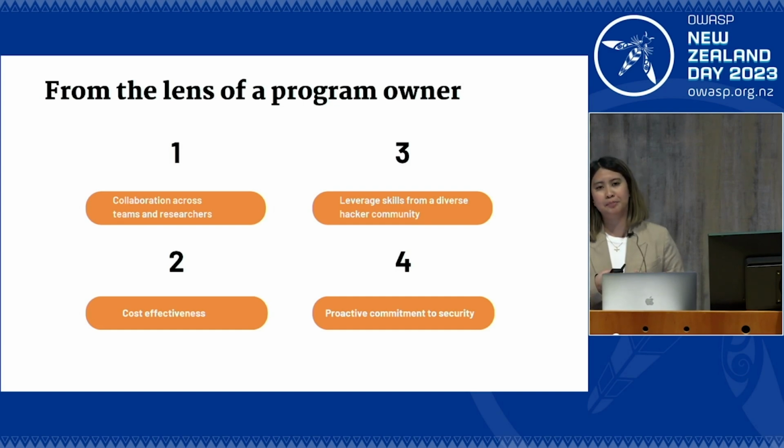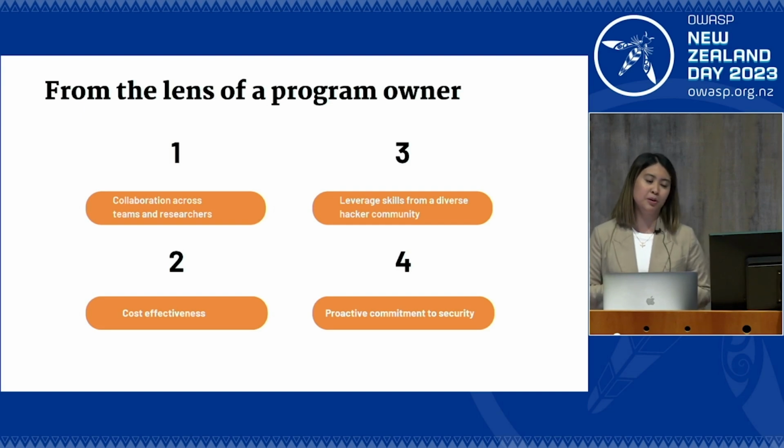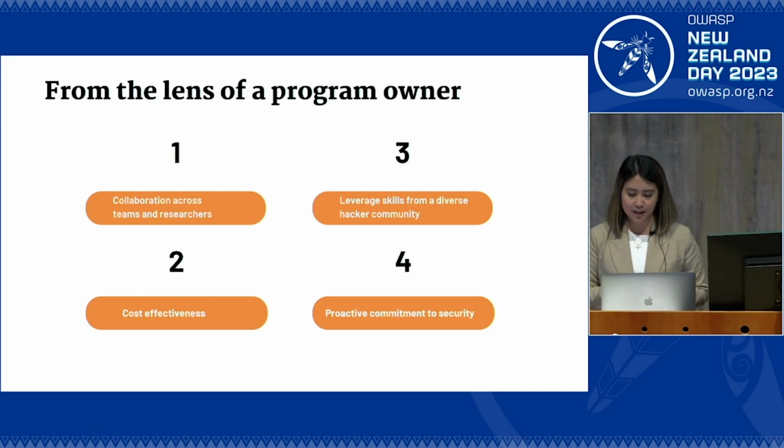We have an initiative that highlights the significant work they're doing in smashing bugs, or security bugs, in our apps. So we make sure that we recognize not only the researchers but also our engineering team for smashing security bugs in our apps. And then it's also cost effective.